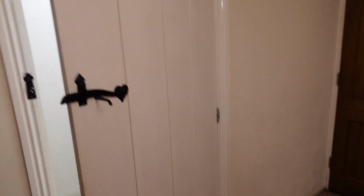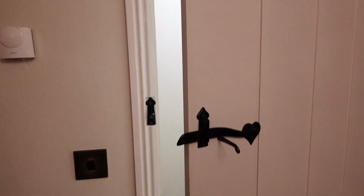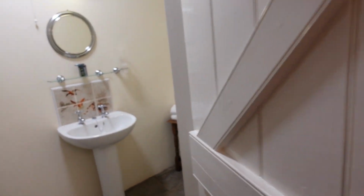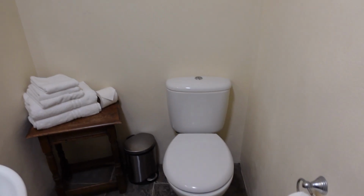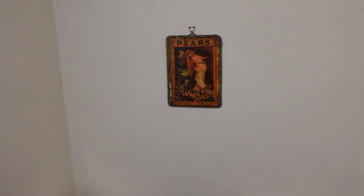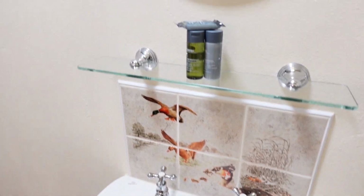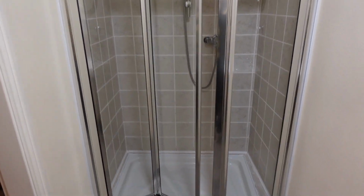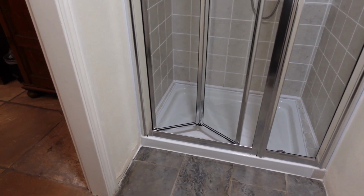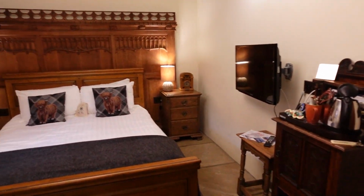Go and have a look in the bathroom area through the old stable doors. Nice sized bathroom. So we've got WC. You've got your sink, some toiletries, and a nice big shower. So we paid £120 per night for this room, and then an extra £10 to bring Luna the dog for the night.